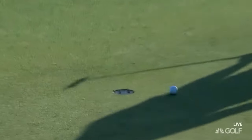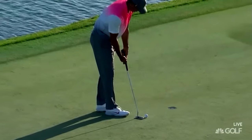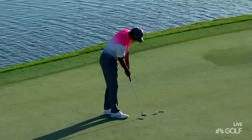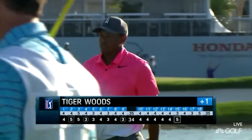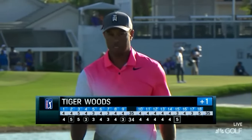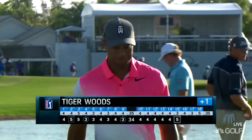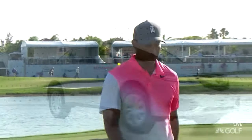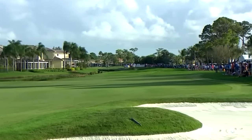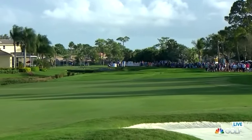Oh, there he goes. Yeah, that was awkward. The first 10 feet was quite a severe slope where he was standing, and then it flattened out. So a big mistake by Woods at 15 as he hits his tee shot in the water, makes double bogey, and moves to plus 1.